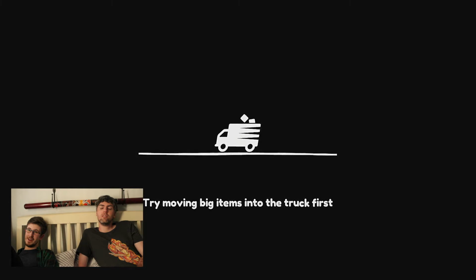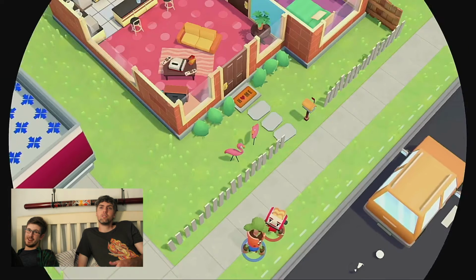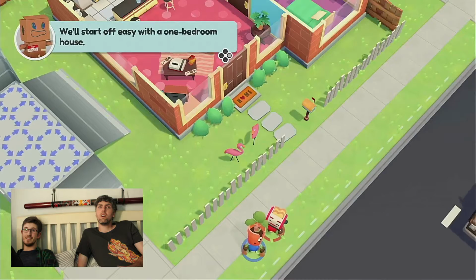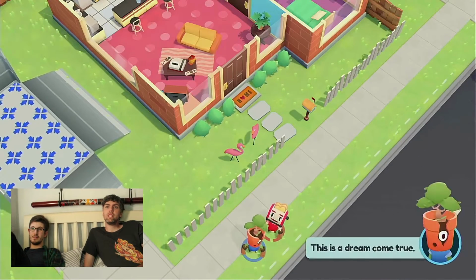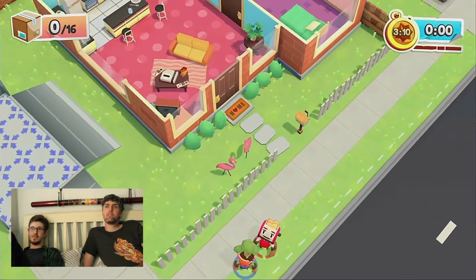Try moving big items into the truck. So basically we've got a time limit to try and get everything in the truck. Start off easy with a one bedroom house. Oh, yeah. Okay. There you go. Dream come true. Let's go.